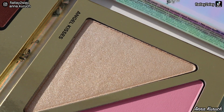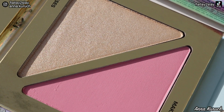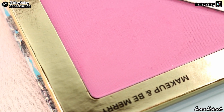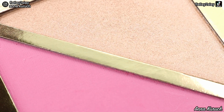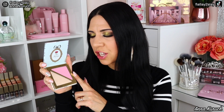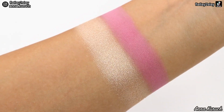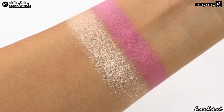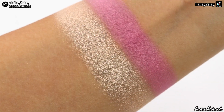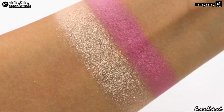So over here we have a highlighter in the shade Angel Kisses, and also a blush in the shade Makeup and Be Merry. I just adore all of the shades and also all of the names of this collection. It looks and sounds so festive and so beautiful. So I can see that the highlighter in this set is lighter, and the blush in this set looks to me like a brighter neon pink color. So now I'll be showing you swatches of this highlighter in the shade Angel Kisses, and also this blush in the shade Makeup and Be Merry from the Unbearably Glam limited edition makeup collection. I think that these shades are very gorgeous, and this is what I would typically wear myself.